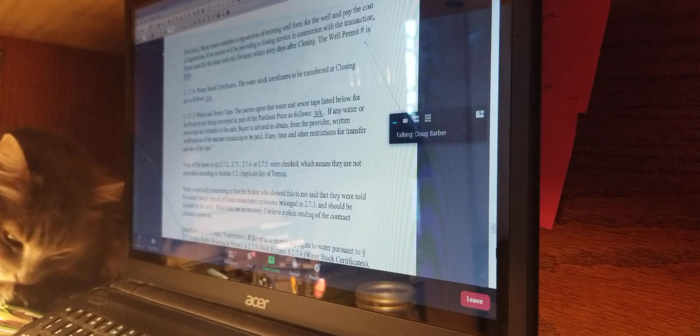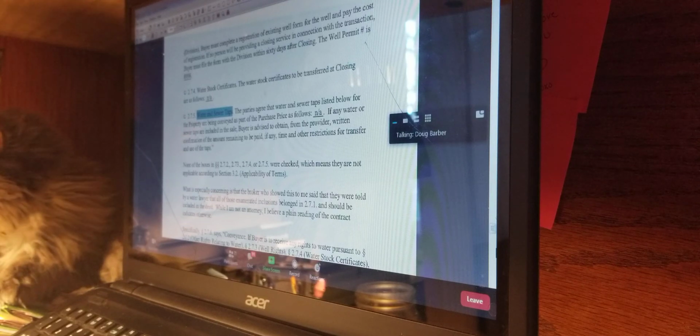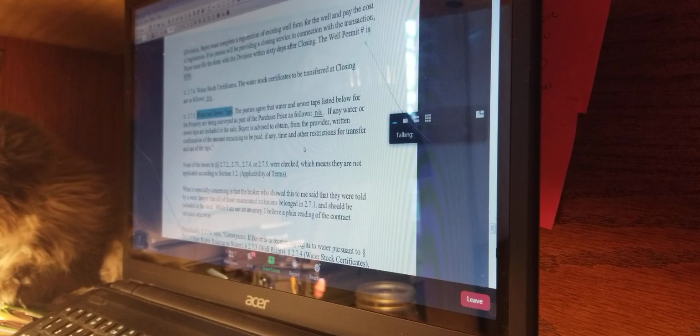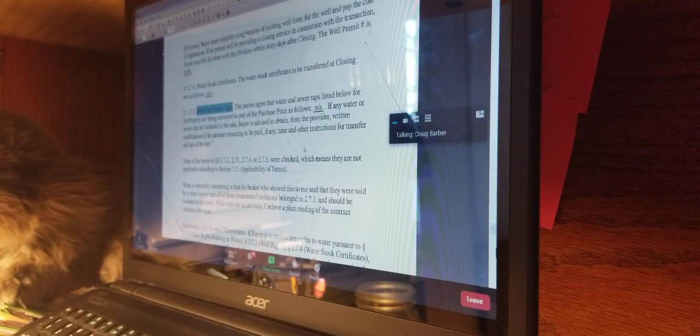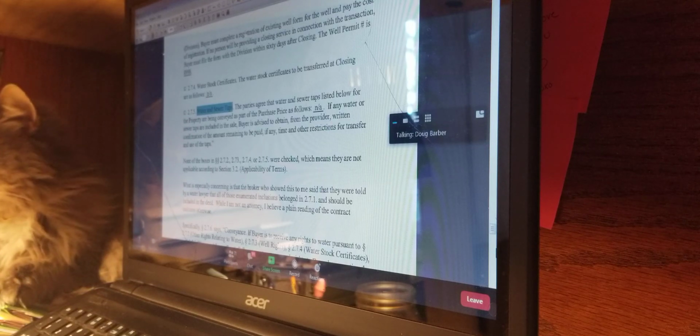Okay, and then water and sewer taps. How do you convey water and sewer taps? Anybody ever done water and sewer tap conveyance? Anybody? Nobody's ever conveyed water and sewer taps from seller to buyer?